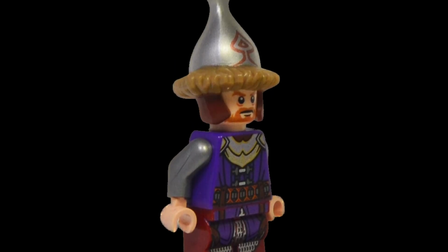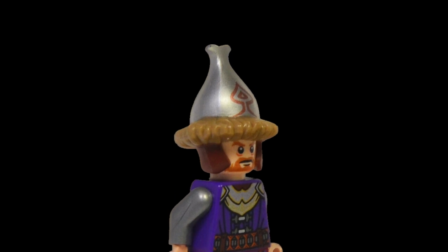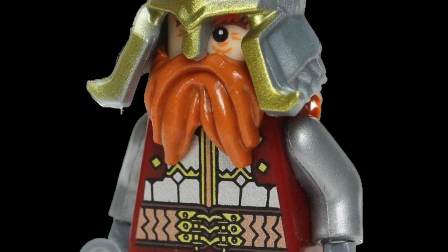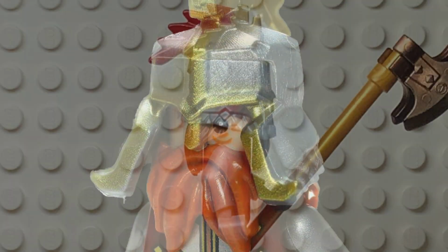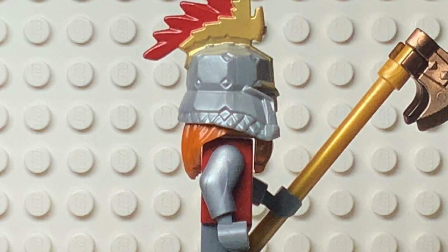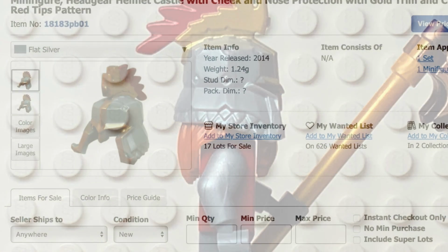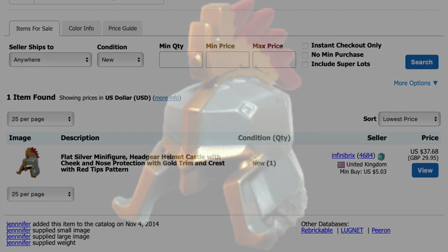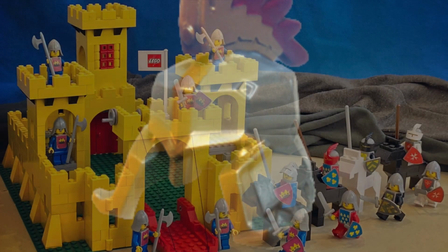The Hobbit sets gave us the somewhat odd Lake Town Guard helmet, which always looked like a fish's tail stuck in a hat to me, but a unique piece to be sure. It's slightly overshadowed, though, by the great helm of Dane Ironfoot, one of the finest LEGO helmets of all time. Only one of these is for sale new on Bricklink right now, and it's for nearly $40. It really goes to show how good LEGO was, even a decade ago.